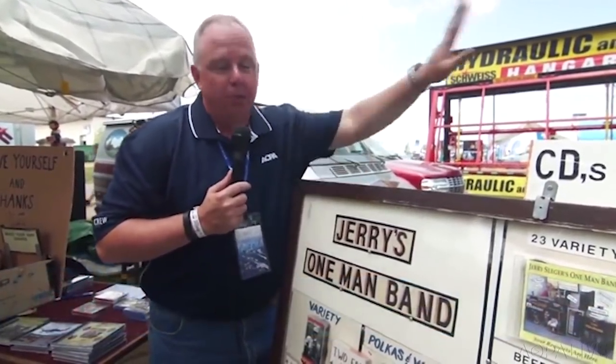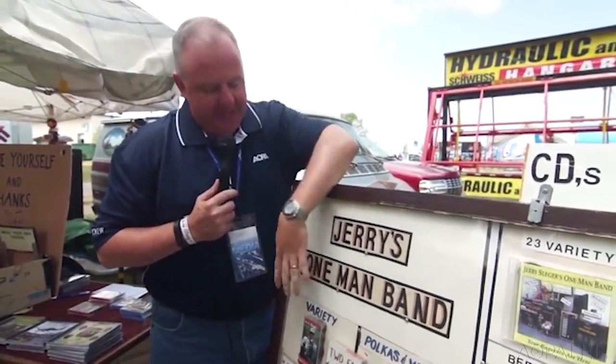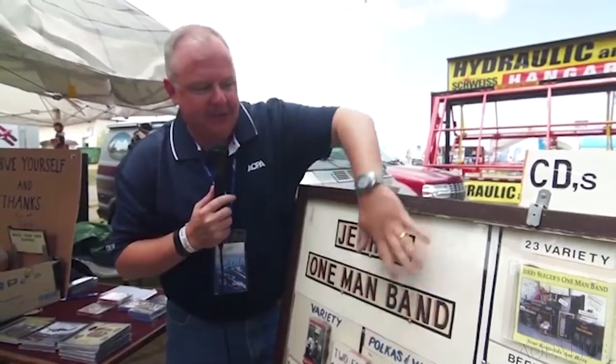You don't find polka one-man bands anywhere. This is it. This is part of Oshkosh. This is Wisconsin. You can't help but smile because Jerry is providing a real piece of Americana, and even after he's gone and no longer here at Oshkosh every year, and we all hope that's years down the road, his music will live on because he's got cassettes, and over time he's moved into CDs.